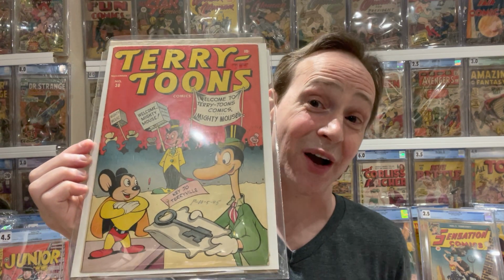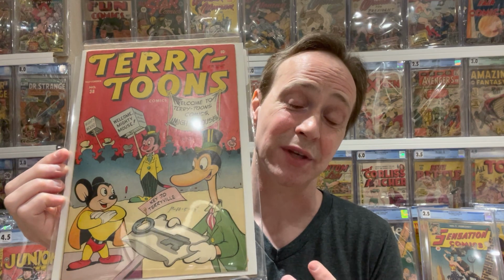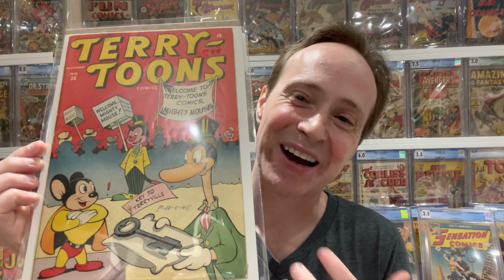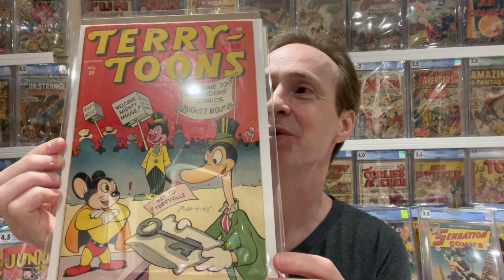Mighty Mouse is a character I really liked. This was actually on my top 10 list of books that I wanted for 2021, because it is such a cool comic. I was a big fan of Mighty Mouse. I kind of like these little guys that have superpowers.